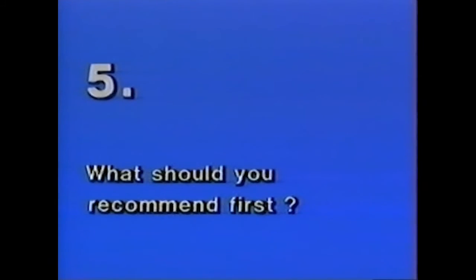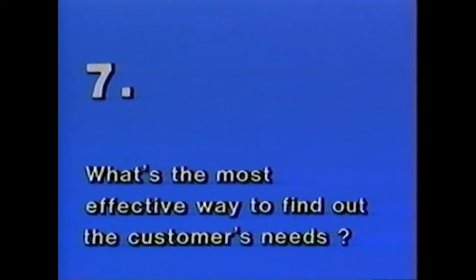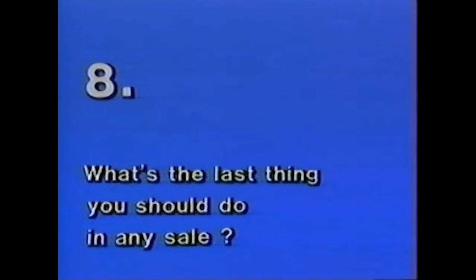What should you recommend first? What's the best way to keep the customer from becoming confused during the selection process? What's the most effective way to find out the customer's needs? What's the last thing you should do in any sale?